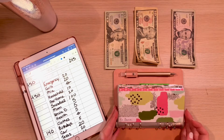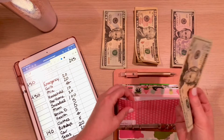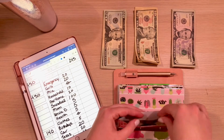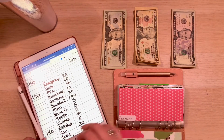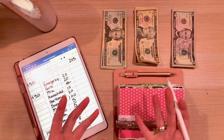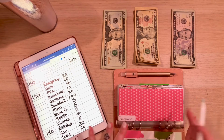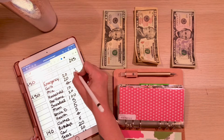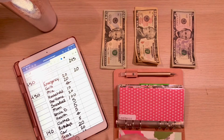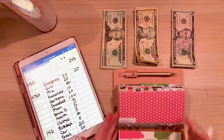So, all right, here we go. Emergency fund is going to get $20 this week. I do have an emergency fund, and most of that money is in the bank right now, actually. So for this video, we're just going to pretend like we've only got $20. In a future video, I'll update you guys on the balance and how that's going.